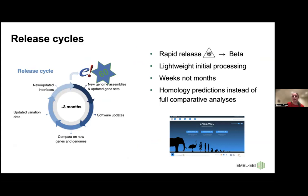more quickly. So a few years ago, we invested in developing the rapid release system. It's a very lightweight initial processing where we bring in the genomes and the annotation, but instead of doing full comparative runs and regulatory builds and some of these things, we just put out some simple homology predictions and get it out there, and then we have the opportunity to update later on. So we're having releases every couple of weeks rather than quarterly as we had been doing.